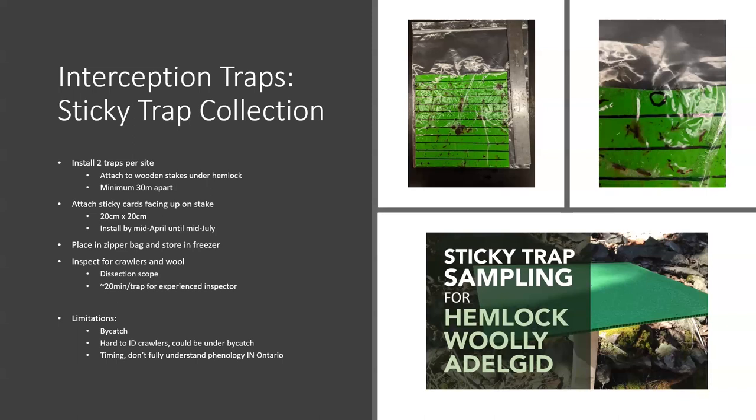If you were thinking about employing this as one of your survey methods, you do need a microscope to properly examine them, and it still can be difficult, and I can talk about some limitations, but it is a good way of surveying. It's cheap, you can cover a wide area, but it does require some staff time and knowledge, and you will need a microscope. Just a dissection scope is fine, but a microscope.